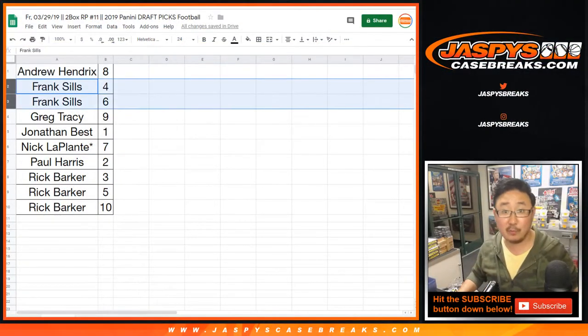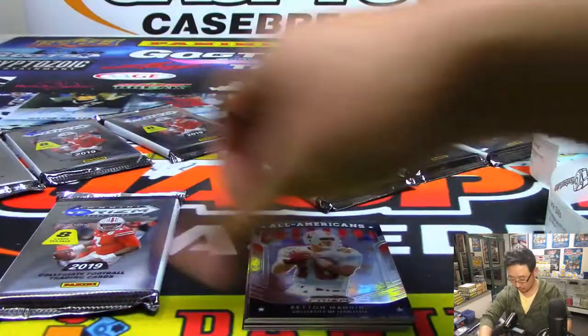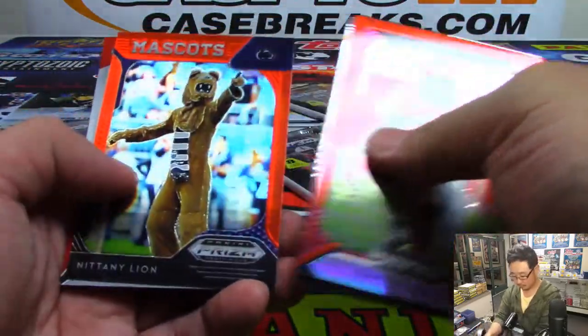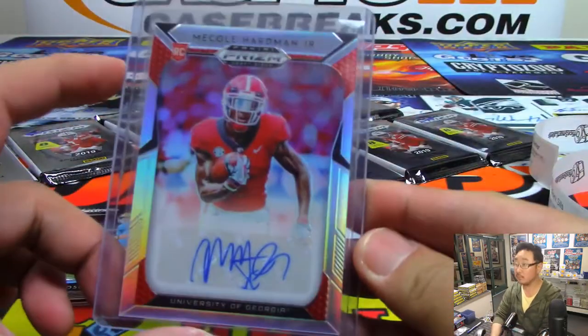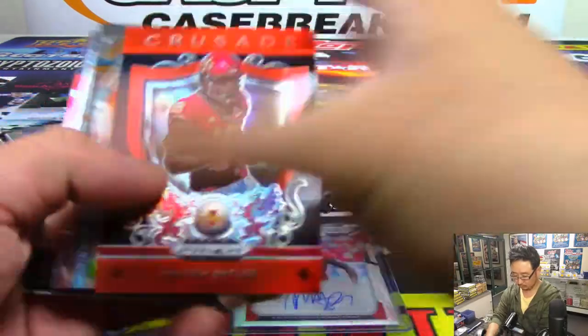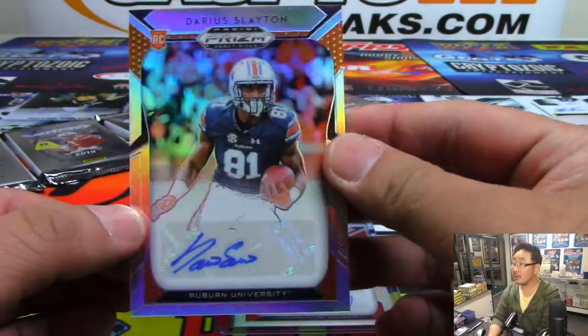All right, Frank Sills, 4-6. Good to see you, Frank. So there's four right here. 4-6. And behind the Nittany Lion mascot, red is Michael Hardman Jr. And behind Melvin Gordon is Darius Slayton. Not to be confused with Darius Slay.